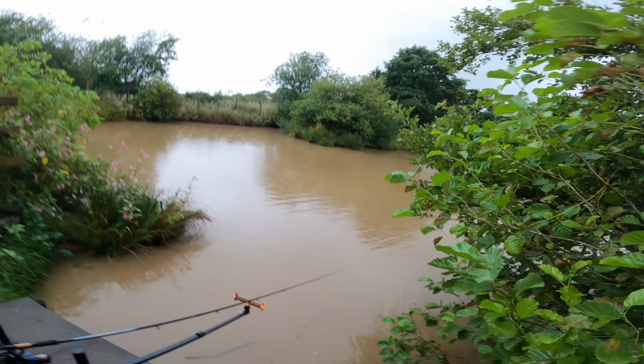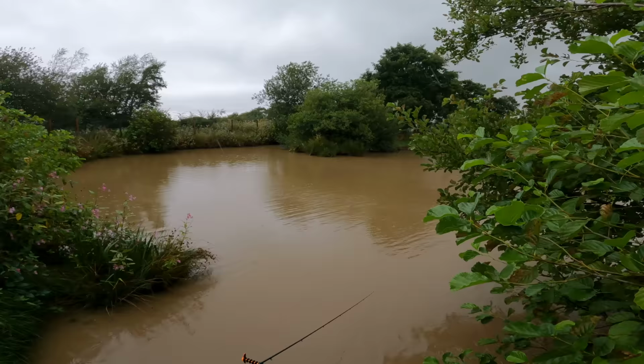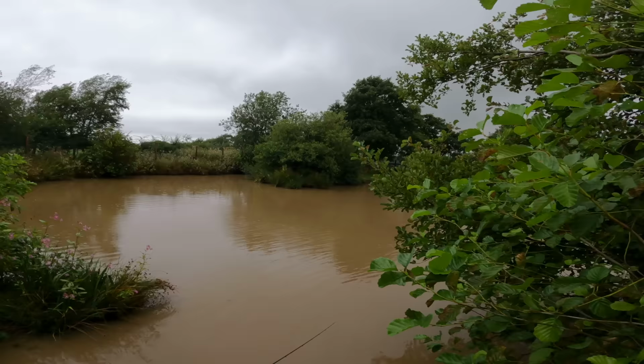Where are you fishing? What? To them reeds? That one was right in that little bay there. Oh, right in it. Over here, you know, just keep trying around it. Just keep alternating? Yeah. It's a nice little bay, that. Oh, God.